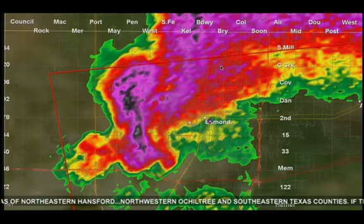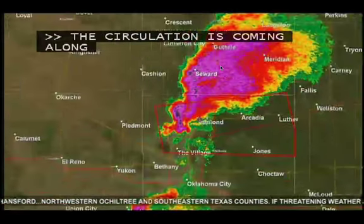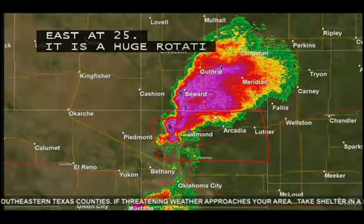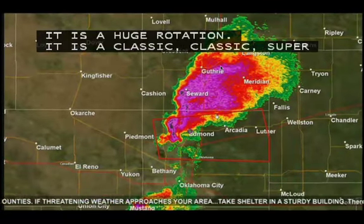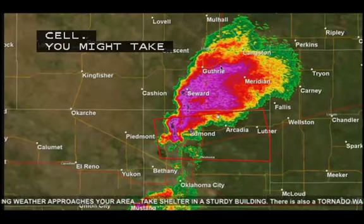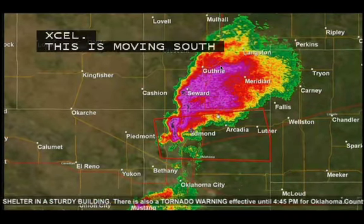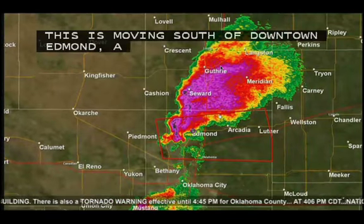It's a classic supercell. You might take a quick look here at Excel, guys. This is moving in around Edmond and a little south of downtown Edmond, about 5 miles, and on to the east. Take immediate tornado precautions. No tornado yet, but it could happen at any moment the way it looks this particular time. This storm continues to organize.